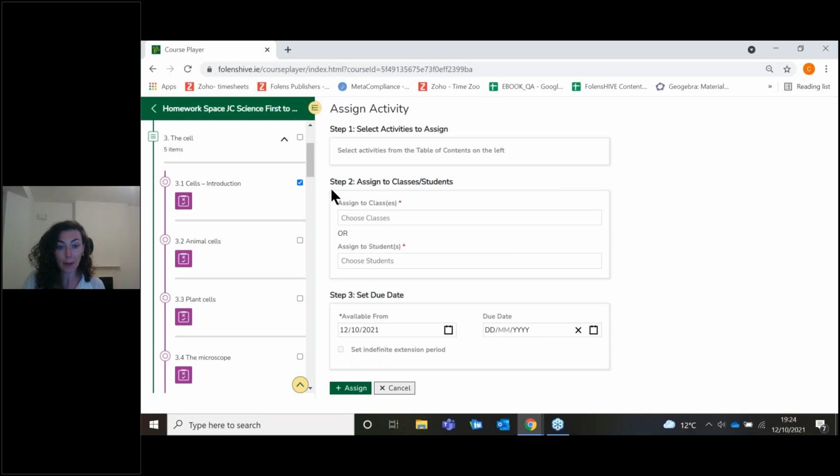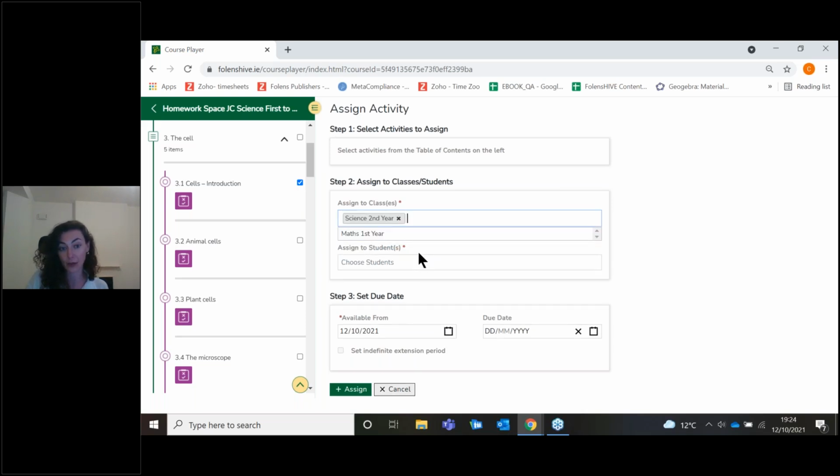Then the second step is to choose who you are going to assign the activity to. And typically you will probably do this to the whole class. Once you click into this field, you'll get a drop down list of whatever classes you're teaching. So you might be using one of the homework space products with your first years, your second years, and your third years. So they would all be in different classes, and you just select here which class you wanted to assign it to.